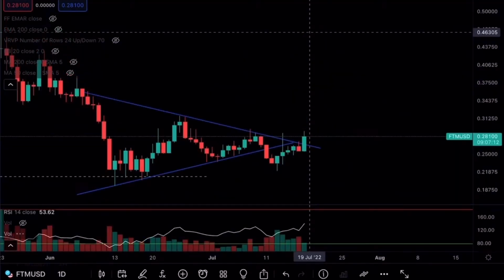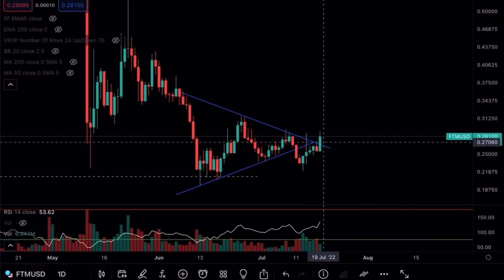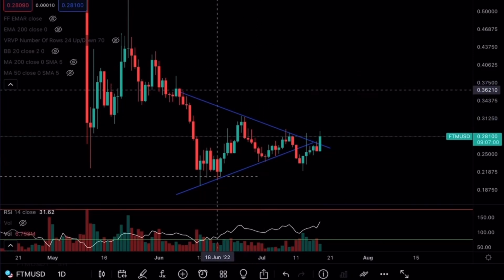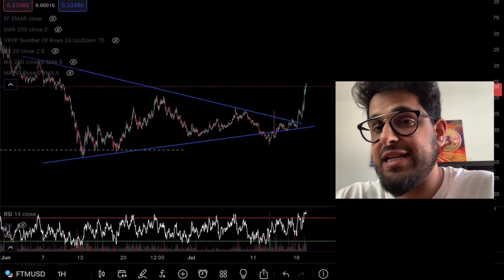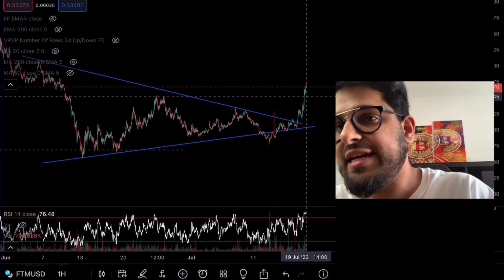To show you this another way, if we look at the symmetrical triangle pattern, taking the breakout from here, which again, you'll need to wait for tomorrow's confirmation candle, you could have this entry point around here. You can have your take profit at 31 cents, and your second take profit target could be as high as 36 cents at the top of the wedge. And I predicted exactly that we're in this symmetrical triangle, and if we get some good volume, we could be getting the breakout to the upside.